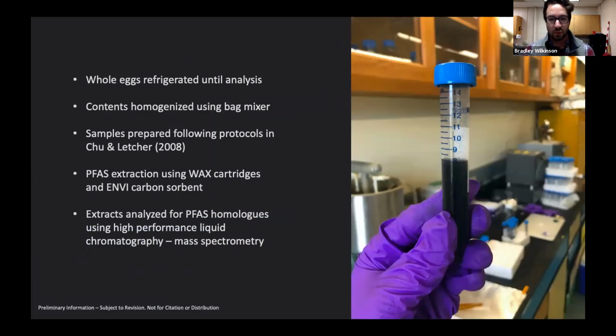I'm going to go relatively quickly through the methods, but briefly, whole eggs were refrigerated until analysis, and then we homogenized the contents of each egg using a bag mixer. We prepared samples following established protocols. If you have questions, I'd be more than happy to talk about those later. We extracted PFAS from each sample using wax cartridges and an ENVI carbon sorbent. And then those extracts were analyzed for PFAS homologs using high-performance liquid chromatography mass spectrometry.